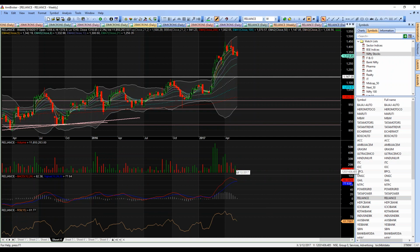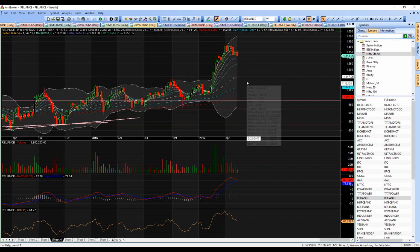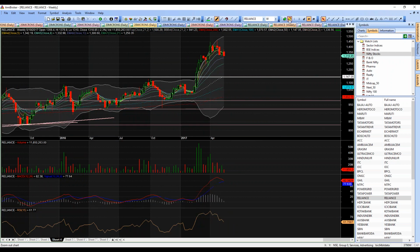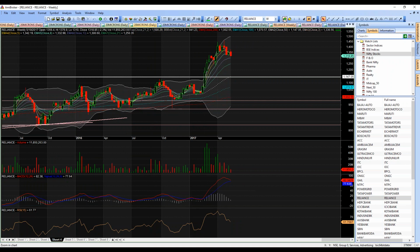The volumes are clearly showing that there's strong buying interest. There's really no selling that is happening, but it could still come to 1250, maybe even 1150, and then from there go back up again. So long term, folks, this is definitely a good stock to be invested in for the next 6 months to a year. Having said that, 1150 is a possibility. The lower it goes, then the more one should be buying into it.